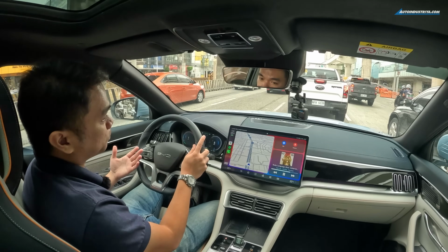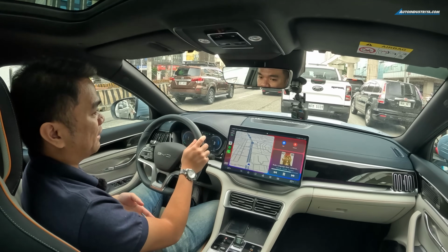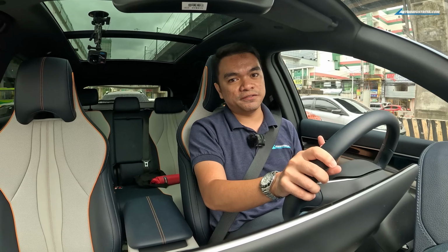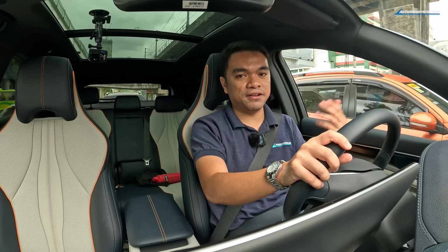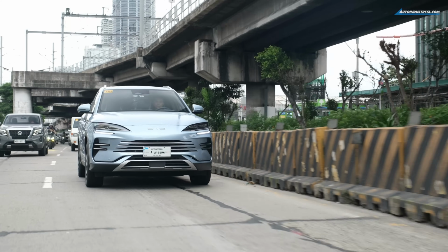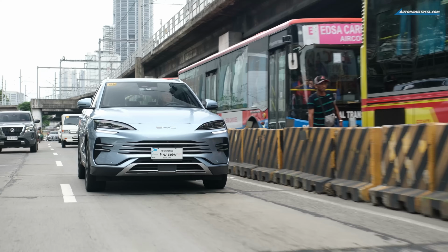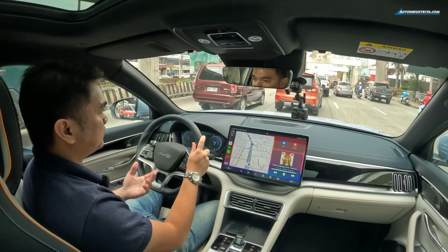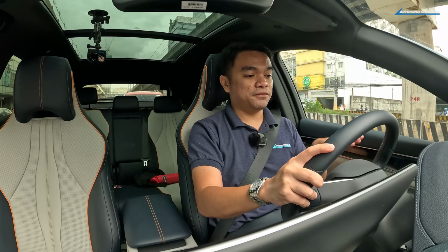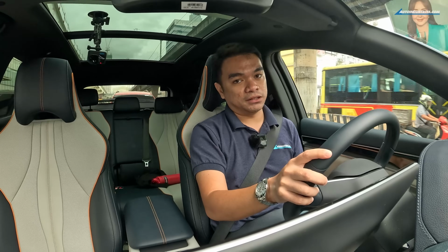But on the highways, the Super DMI system of the BYD Sealion 6 switches over to the 1.5 liter engine. That's because ICEs are generally more efficient than EVs when you're driving at high speeds. Whenever you're doing around 90, 100 on the expressways, you're gonna get around 20, 21 kilometers per liter on average. And of course, every time that you're decelerating or using your brakes, you're charging up the batteries. Every time, the needle goes into negative on the instrument cluster.